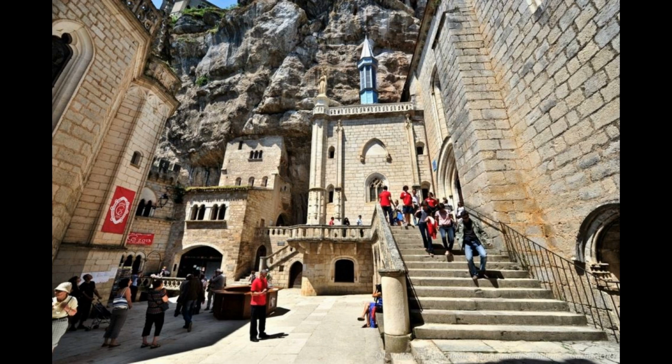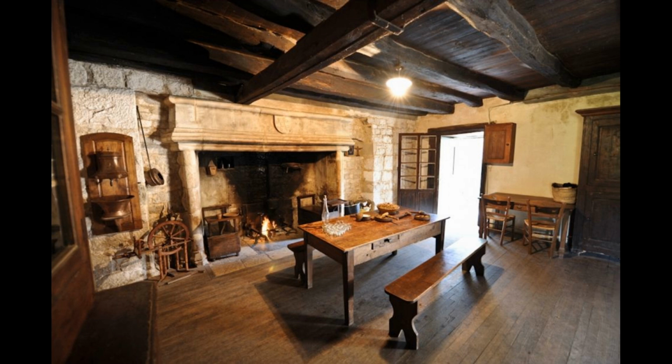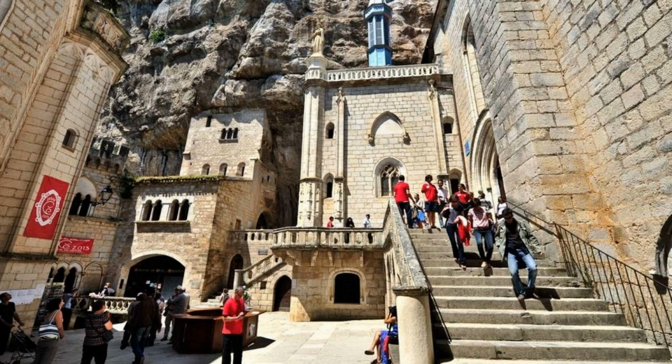After crossing the main street of the village, you will discover the sanctuary and its chapels by climbing the 216 steps of the Grand Pilgrim's Staircase, elevator also available. You will admire the miraculous chapel and its Black Virgin, the sarcophagus of Saint Amadour dug into the rock of the cliff, and the legendary sword Durandal.